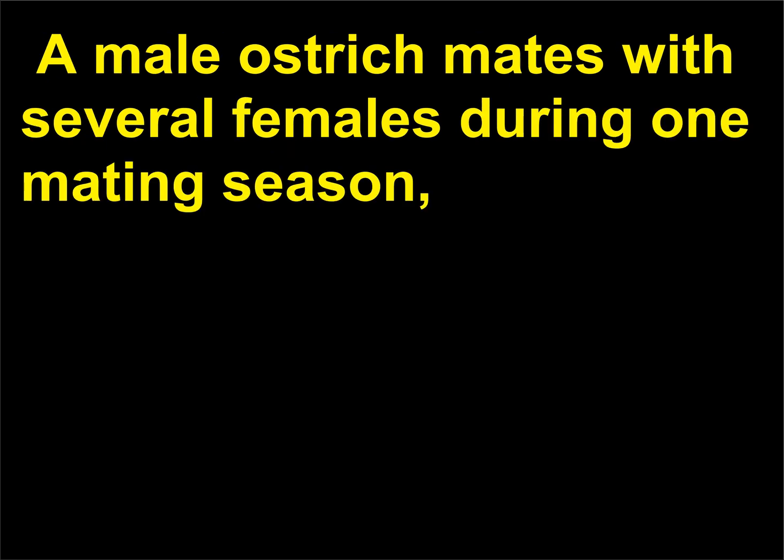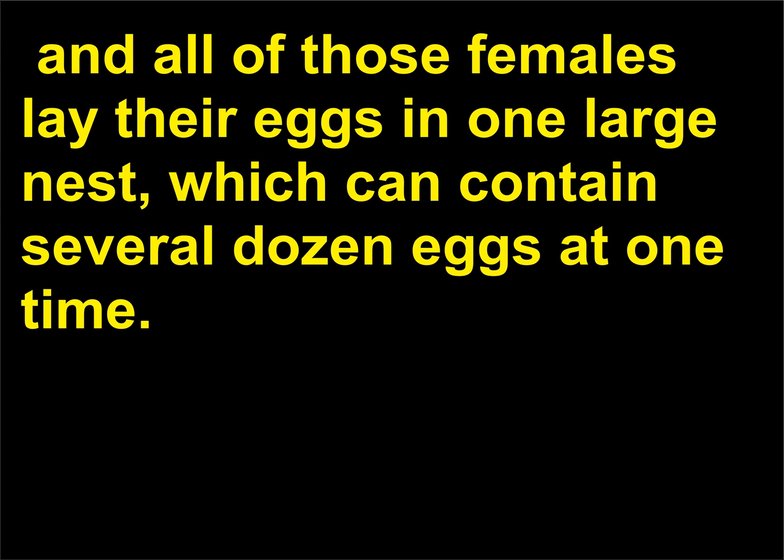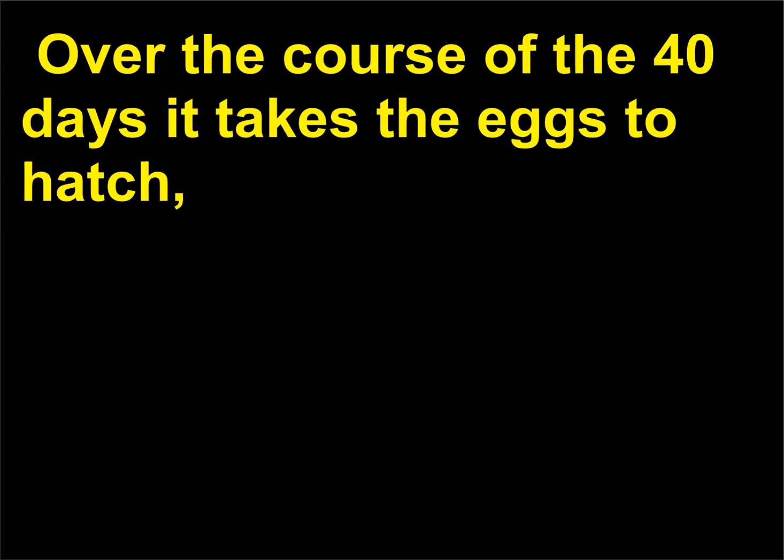A male ostrich mates with several females during one mating season. And all of those females lay their eggs in one large nest, which can contain several dozen eggs at one time. Over the course of the 40 days it takes the eggs to hatch, the male sits on the nest at night, and the females take turns during the day.